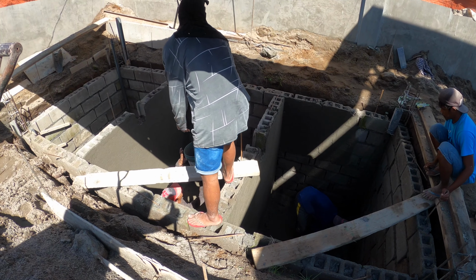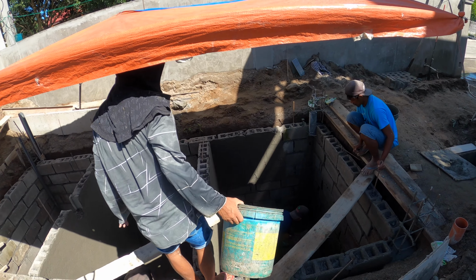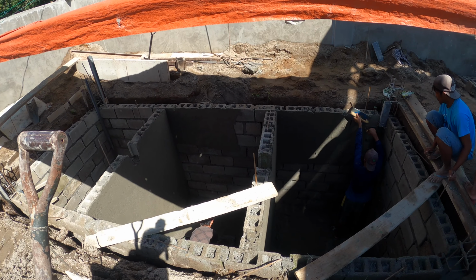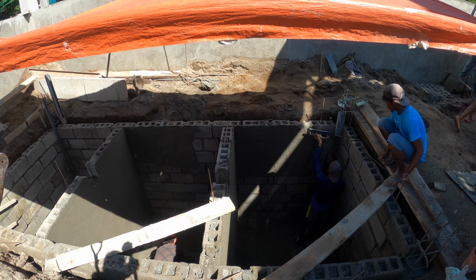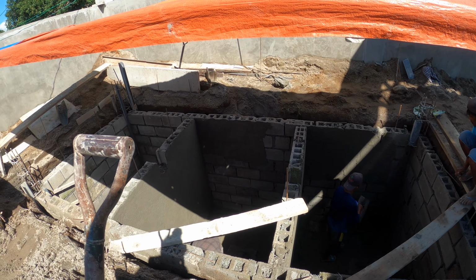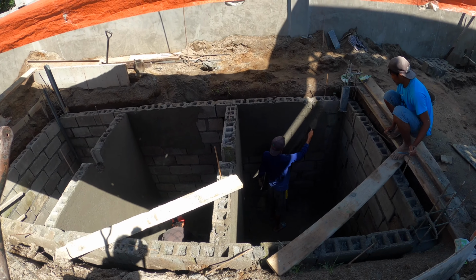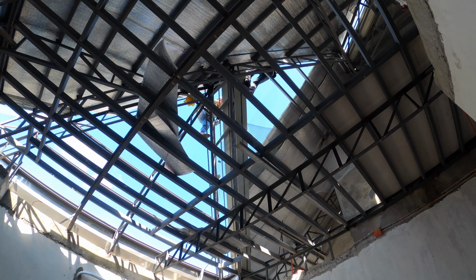So Mr. Ben and Mr. Jericho are working quickly in these small confined spaces. Put the plaster coat on and working it in. So the guys are continuing with the roof installation.